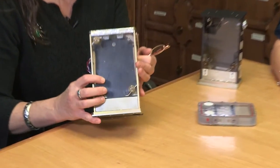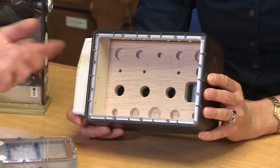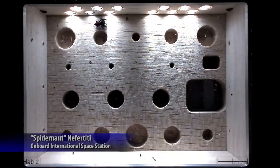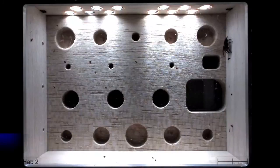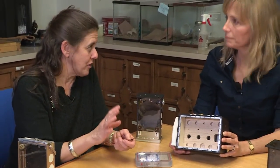So one was orb weavers that were sent in a habitat kind of like this. And then the other experiment, we sent jumping spiders in a habitat that looked like this. That was proposed by a kid, right? From Egypt. Mohammed from Egypt proposed sending jumping spiders up to space to see if they could learn how to catch their prey without jumping, because they tried to jump and they'd go flying off. And they did. They managed to capture their prey just fine.